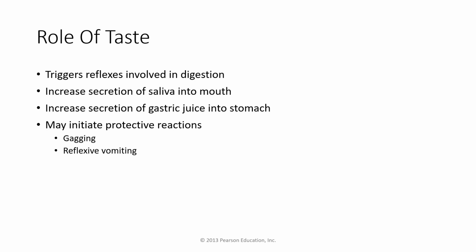Role of taste: triggers reflexes involved in digestion, increases secretion of saliva into the mouth, increases secretion of gastric juice into the stomach, and may initiate protective reactions like gagging, reflexive vomiting, things like that.